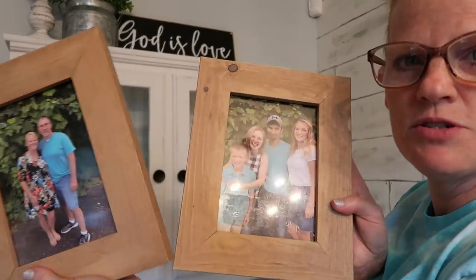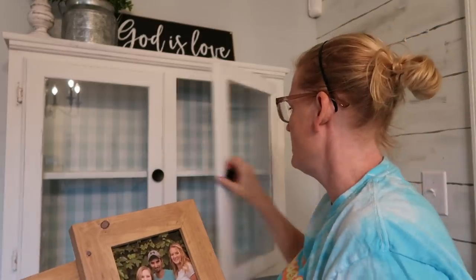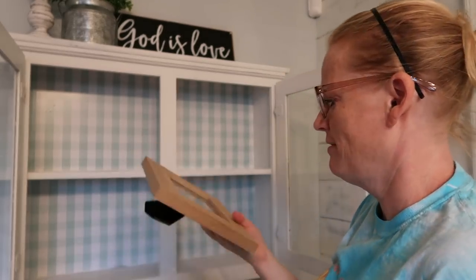So I have these two pictures that have been over there too by my recliner, and I like the brown frames. I thought it would contrast with the white too. And you know I love to decorate with photographs, so I had to put some on here.